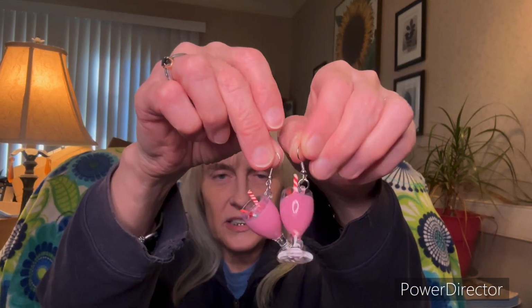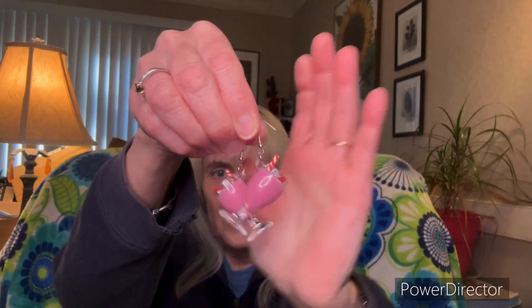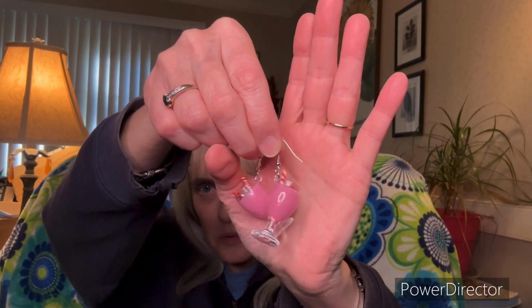And these are so cute. Whoops, I'm dropping them. But it's cute little tropical drinks. I think those are adorable. They got the little straws. And I picked out the ones with the watermelon slices because I like watermelon a lot. I thought those were really cute. And they're a little bit bigger than I expected, but I still really like these.